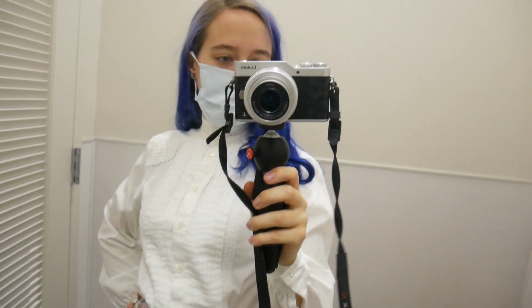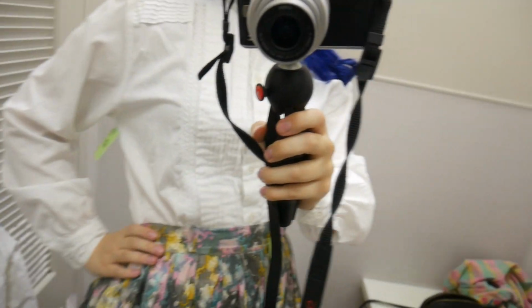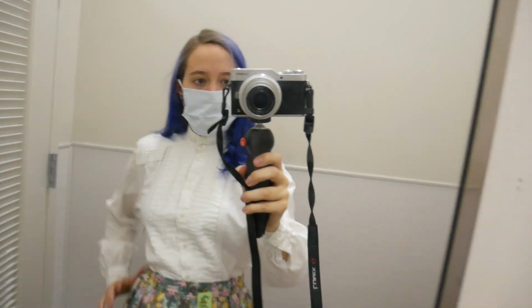Next up, I have this really gorgeous Liz Claiborne belt blouse. I'm definitely taking this one home. I couldn't find the price tag actually, but it has all these beautiful pin tucks, and then there's like lace set in it as well. I think this is really, really pretty.